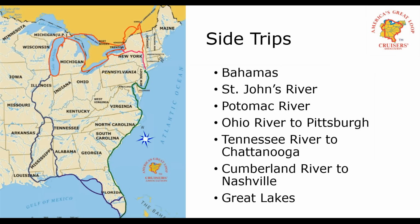We mentioned the St. Johns River outside of Jacksonville, which goes all the way to Sanford, Florida, a very natural, pristine side trip full of wildlife. The Potomac River is a very popular side trip because it's not that long, but it takes you into the heart of Washington, D.C., and you can see the nation's capital from the water, which is certainly a unique perspective. You can take the Ohio River all the way to Pittsburgh as a side trip. That is many miles, but certainly worth doing.